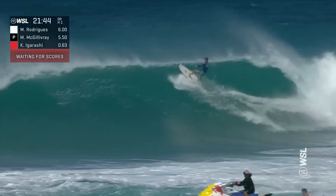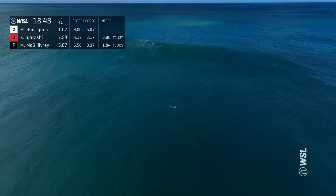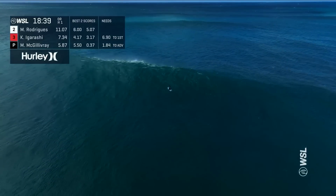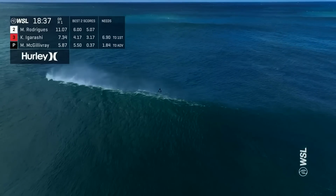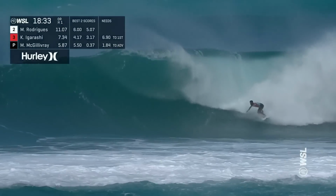McGillivray backing it up. Doesn't like it. He's up and out over the back. He's got so much talent out there. He got 9th last year out here. He got 9th in 2019. He got 9th in 2018. So he knows how to progress through heats at Sunset Beach.